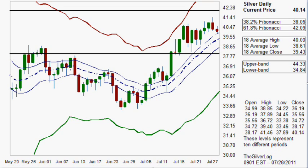It's currently about 9:15 in the morning, and silver is $40.14. What's occurred now is that it has managed to come up towards this trend line, which is the 18-day average of highs, which is showing more of this market really consolidating through time.